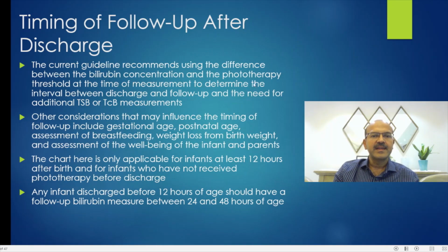So the current guideline recommends using the difference between bilirubin concentration and the phototherapy threshold at the time of measurement to determine the interval between discharge and follow-up and the need for additional TSB or TCB. Other considerations that would influence the timing of follow-up include the risk factors for rebound, as we discussed before, the gestational age, postnatal age, assessment of the breastfeeding, weight loss from the birth weight, and assessment of well-being of the infant and the parents. So all these would play a role in your decision making.